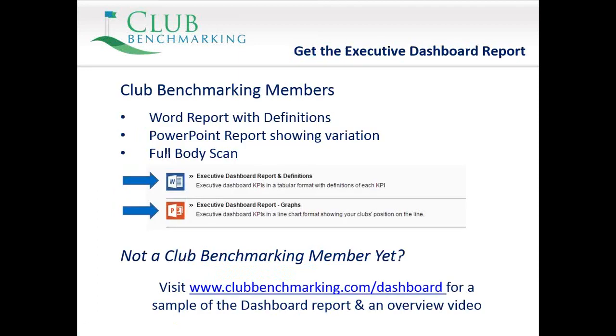So what I would encourage everyone to do, and we're going to start wrapping it up here, is if you're a member, go in and run your executive dashboard reports. We are happy to help you with the interpretation of those. There are definitions specific in the Word version of it, but we're happy to help you with that interpretation. If you're not a member, there are some sample reports you can look at by just going to clubbenchmarking.com dashboard.